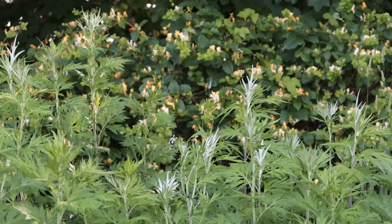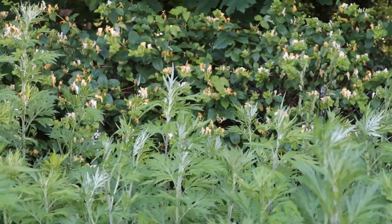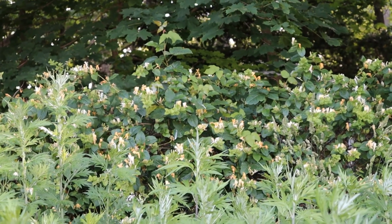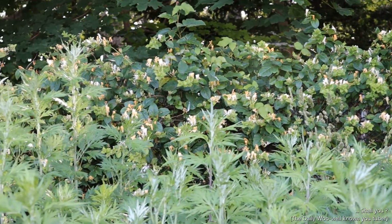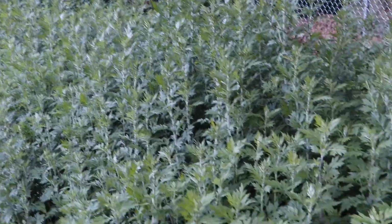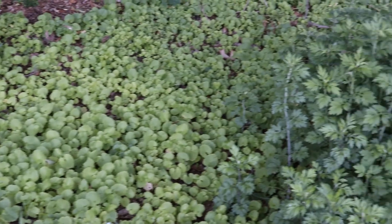So take a walk and let us know what you see when you just walk up your block. And to borrow a phrase from the Daily Woo, walk up your block, shall you? So walk up your block and see what kind of unknown and half-known greenery you see.